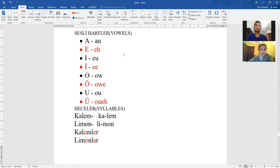Okay? So Nora, there is a rule that you have to get softer vowels after softer vowels when you're adding an affix. The softer vowels are the ones highlighted in red, okay? So A, I, O, U are the hard vowels. But E, İ, Ö, Ü are the soft ones, okay? Can you pronounce them for me?